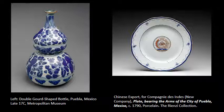So on your left from the Metropolitan Museum, you see a very elegantly painted blue on white ceramic vase that in fact mimics an old gourd, the fruit of a gourd tree that was usually used as a liquid container. And on your right, you see in Houston's Rienzi collection an extremely elegant, lustrous, fine china plate that contains the arms of the city of Puebla, a great colonial city in the center of Mexico. Both of these are profoundly affected by the blue on white, very fine porcelain decoration and potting of Chinese porcelain wares during this period.